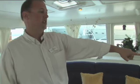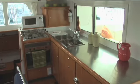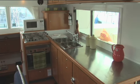There's a navigation station up front, and then in the rear of the salon is where the galley is. And the chef will be in here preparing your meals throughout the day. But the design of this salon allows guests to come and go freely without interfering with the chef's activities.